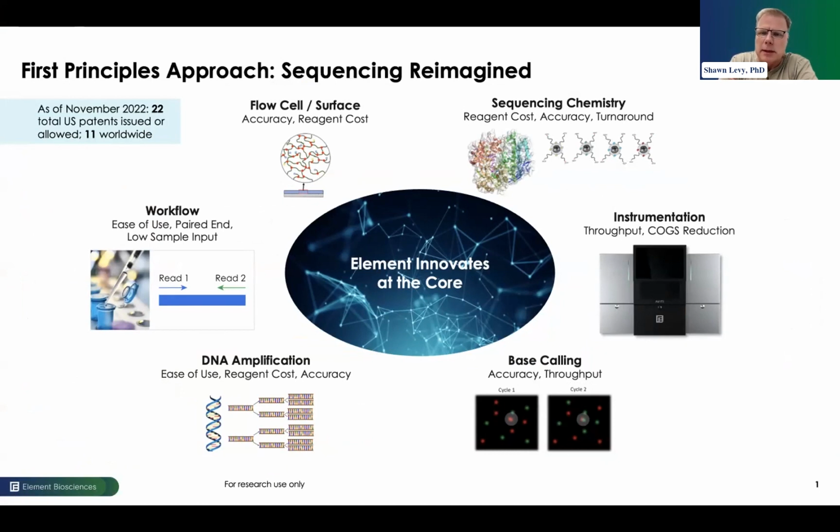So Matt talked a bit about the sequencing chemistries. I'll mention a few more details there as well. But we really wanted to take a moment to say that the platform really from start to finish, from the workflows through the flow cell to the sequencing chemistry, as I proceed around the center oval in a clockwise fashion, to the instrument, to even the way we do base calling and from an accuracy and throughput perspective, has all been very much reimagined with Element, and as Matt mentioned, we'll continue to innovate at that core.